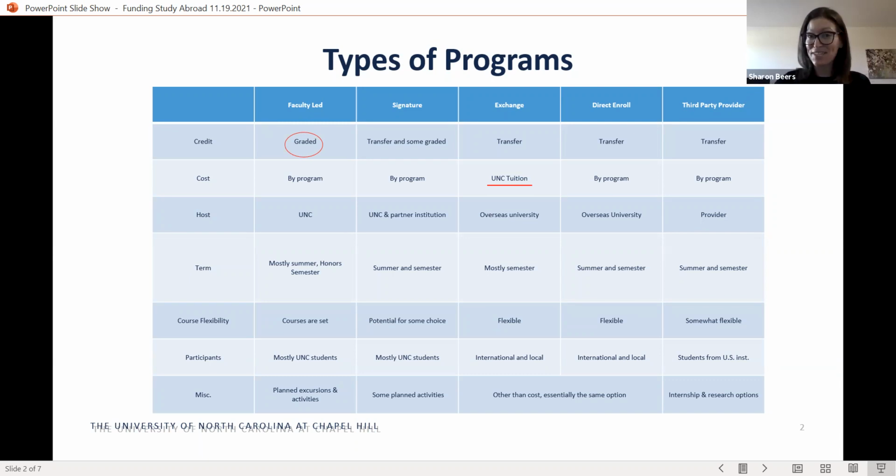You might see that other expenses are quite different, estimates for things depending on the geographic region that you're studying abroad in. But again, just the tuition and fee piece is identical. And so that's why exchange programs can be something you might want to focus on when you're looking at different program options.